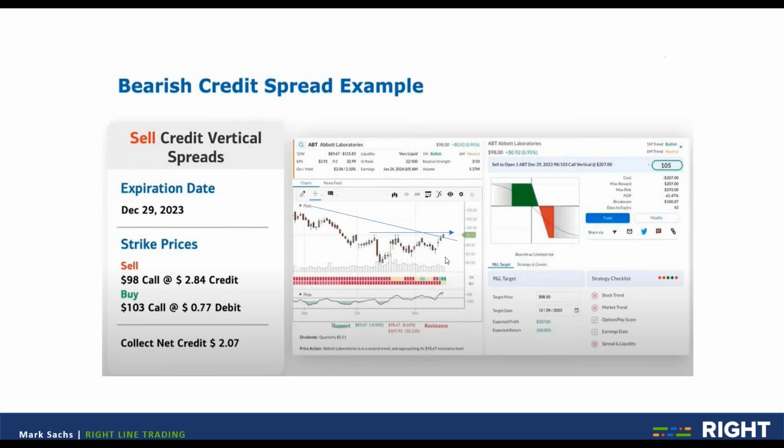But what we're always going to do is sell the 50 delta call, and we're going to buy the 25 delta call when we're taking a bearish position. If we're taking a bullish position, same formula. We're going to sell the 50 delta put, and we're going to buy the 25 delta put. That's how formulaic it is.